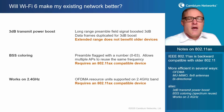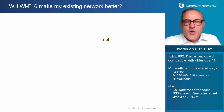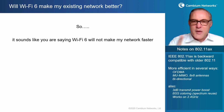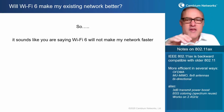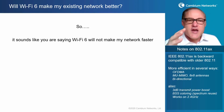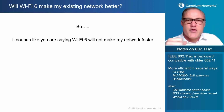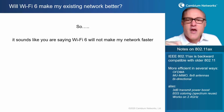So sounds like I'm saying that Wi-Fi 6 will not make your network any faster. No, I'm not saying that, not exactly. It does benefit the network. One of the key things is as more devices come into the network supporting the new standard, 802.11ax and Wi-Fi 6, it's going to free up extra space. There's going to be some space freed up so that those older devices will have a little bit more frequency, a little bit more time to transmit. So there is an indirect benefit.